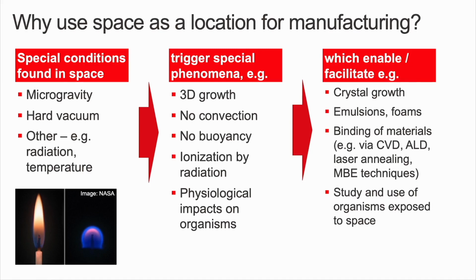Okay, I had mentioned before that the two main use cases for manufacturing in space for Earth are materials and life sciences. So let's take a closer look at each one of those.